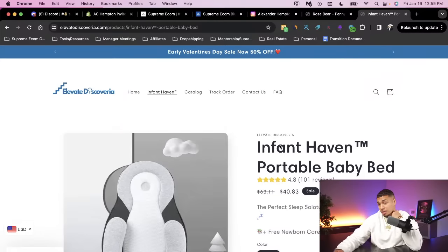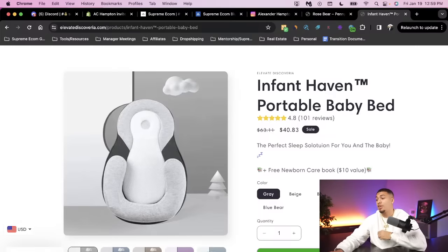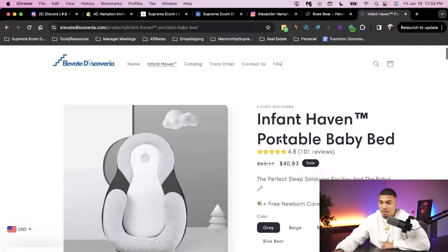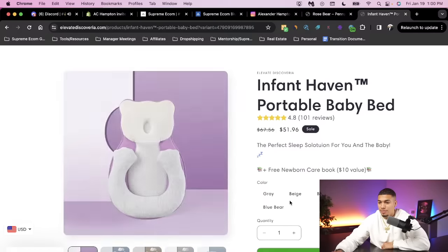What would you guys change about this? You guys tell me. I'll review it after you guys tell me, but I need to know that you guys are paying attention. You guys tell me right now, what would you change? Here's the selling price. Here's the comparing price. Look at the currency of what it's saying. Okay, I live in the United States, by the way. Look at these points right here. Let's look at the imagery.